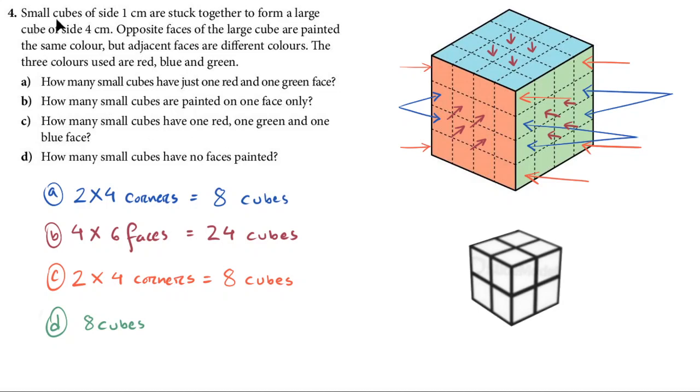In this question, small cubes of side 1 centimeter are stuck together to form a large cube of 4 centimeter. That means all these small cubes are of 1 centimeter in length. And these are all stuck together to form a large cube of side 4 centimeter. So if there are 4 of these stuck together, that means 1 centimeter, 1 centimeter, 1 centimeter and 1 centimeter. You add these and you get 4 centimeter in length of the bigger cube.